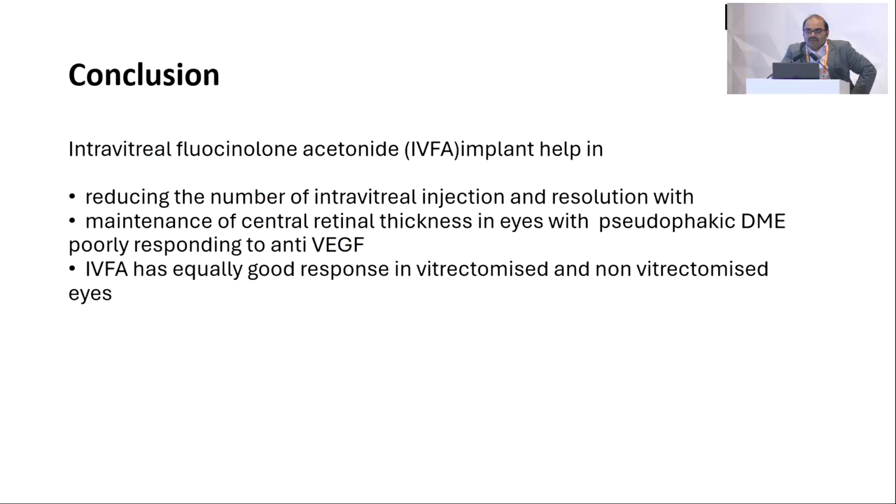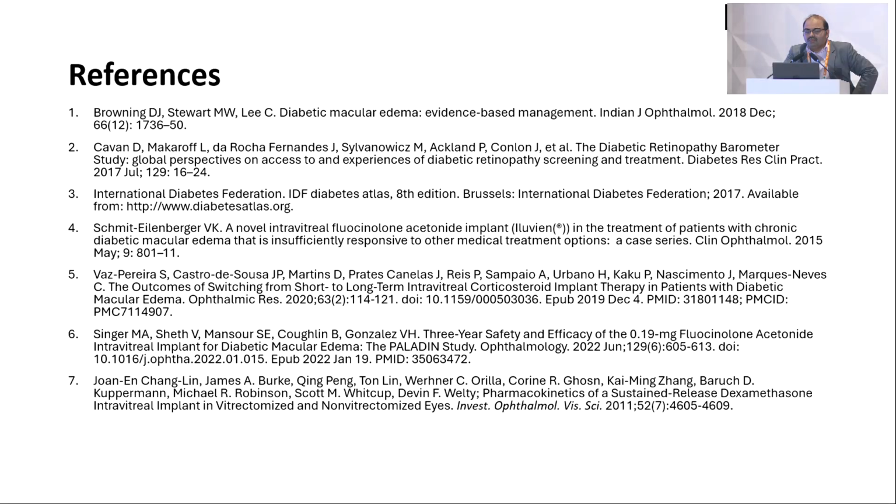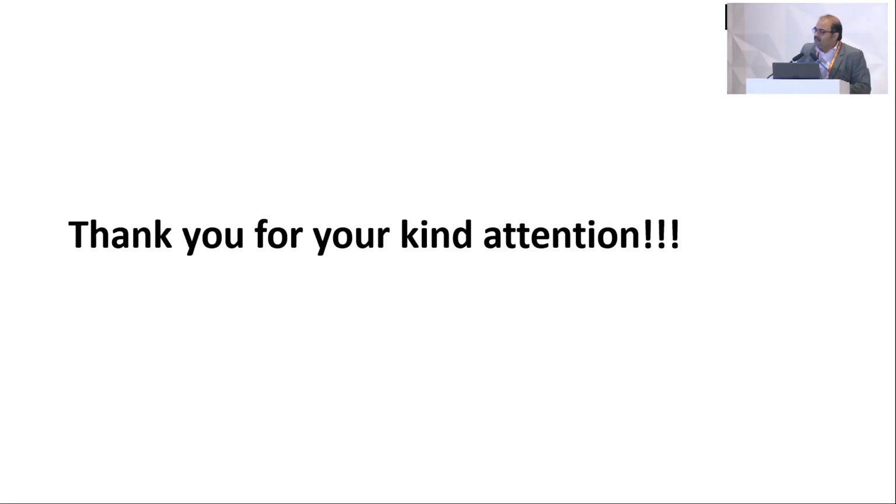Coming to the conclusion, IVFA helps in reducing the number of intravitreal injections and maintains the central retinal thickness in eyes with pseudophakic DME. IVFA has a good response in vitrectomized as well as non-vitrectomized eyes. However, as compared to the published data, our percentage of rise of intraocular pressure was much higher, that is 18% versus 10.89% as mentioned in the published literature. These were my references. Thank you for your attention.